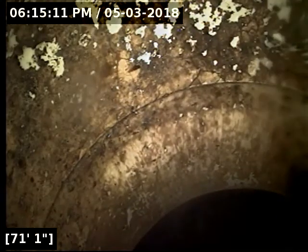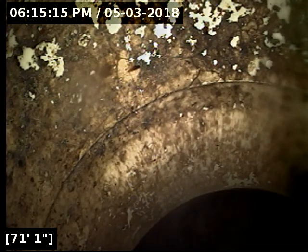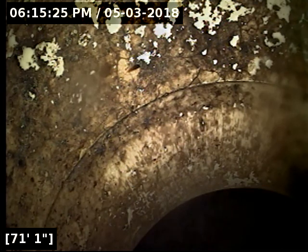Alrighty, here about 71 feet out, we have reached the main lateral, and it did transition there a moment ago over to PVC pipe. Now that whole concrete section there, though, is in really rough shape. We've got separated joints and looks like root intrusions through many of the sections there, and the concrete itself has shown a whole lot of aggregate rock through. It's got a lot of wear on it.